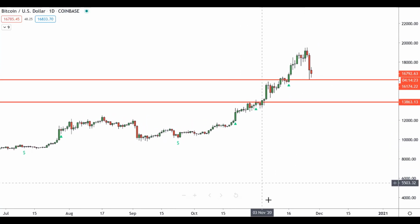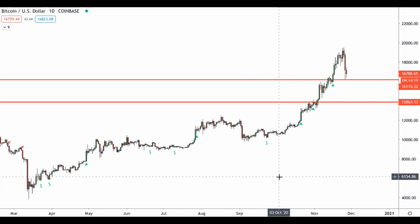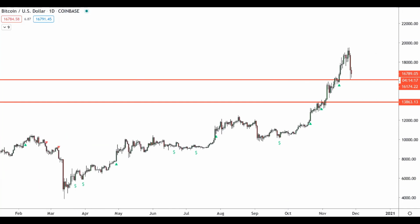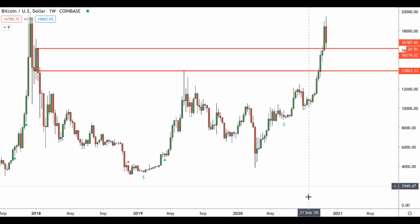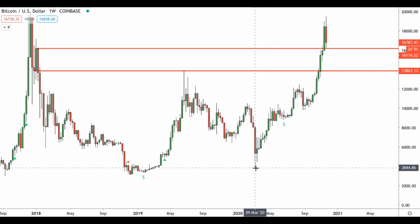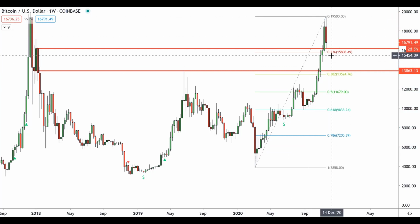So let's start with some fibs, right? Let's see here. I'll tell you what, let's go back to the weekly real quick and let's fib this from the weekly. All right, so let's go from the absolute low point to the high point. Okay, you can see here this 236 level is right around this resistance line that I drew, right?